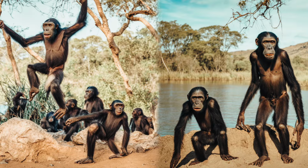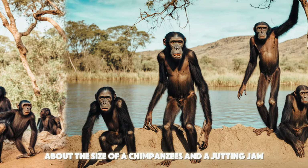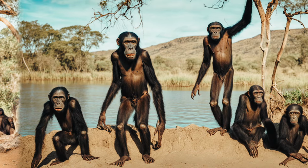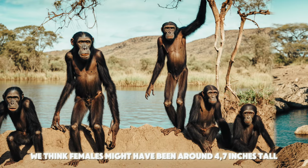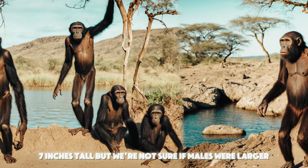Since then, they found a few more bones. Garhi had a small brain, about the size of a chimpanzee's, and a jutting jaw. Their back teeth were quite large. We think females might have been around 4-7 inches tall, but we're not sure if males were larger.